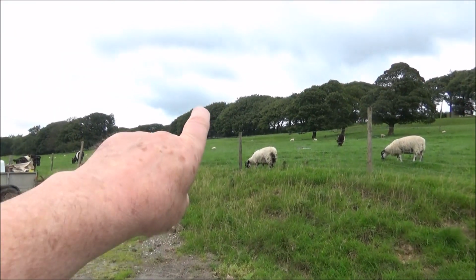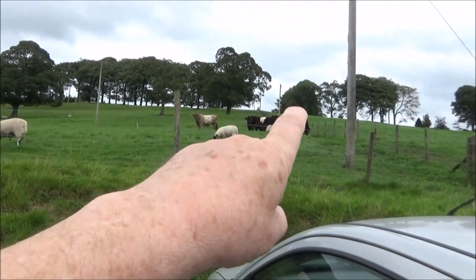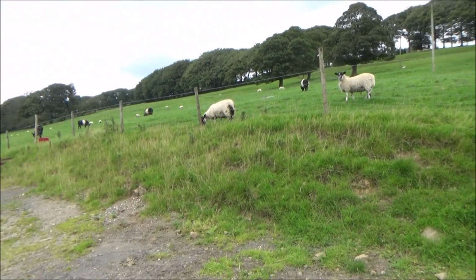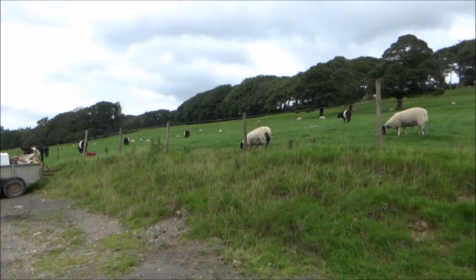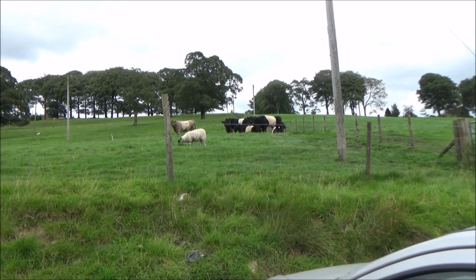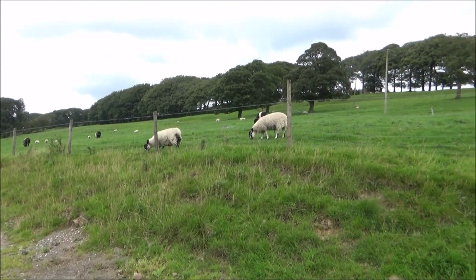I'm going up in that top corner where I was last time I was here. Normally I start off right at the top there on the road and I walk along, but this time I'm going to go up there and then I can walk downhill on the way back. All very well planned. Just fight my way through these banded Angus cattle and inquisitive sheep.